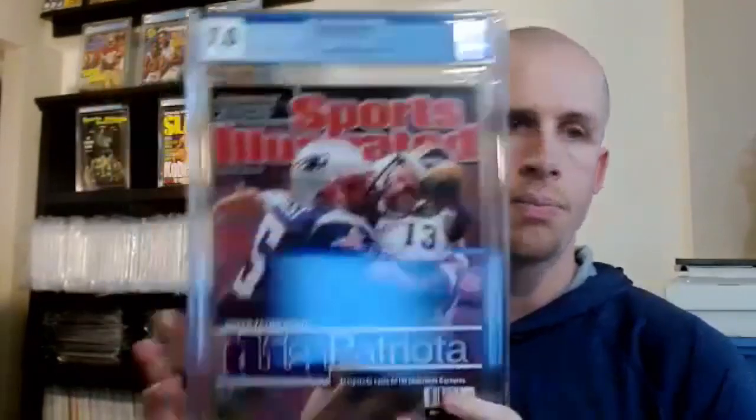Okay, here's another. This is the Patriot Day. So this was another one that was on the US version of Sports Illustrated whenever the Patriots defeated the then St. Louis Rams in the Super Bowl. That is Willie McGinest taking down Kurt Warner and came back a 7.0. So I'll be putting that one up for sale as well.